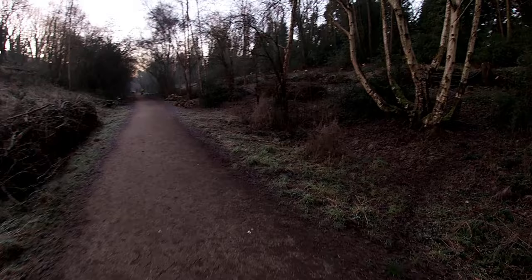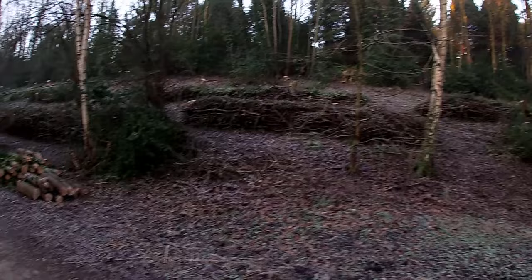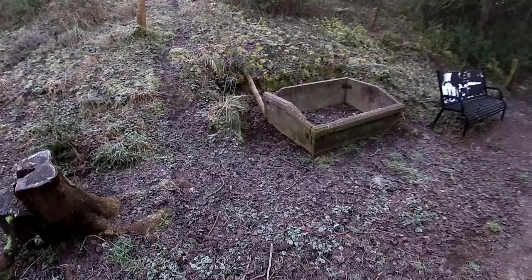Seems like we've got a Wildlife Trust volunteer here. And he's tidying up all the back, because of course they would have had the tornado rip through here as well, I suppose. And he's actually done a little bit of hedge laying. It's absolutely awesome. Cool. Oh, look. Oh, some more relics.